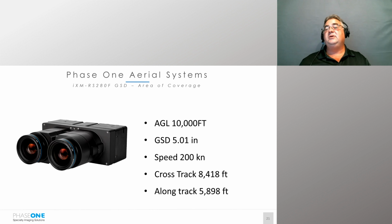Now the 280 megapixel camera has a fixed focal length of 90 millimeter. This is unique because our 150 are single sensor cameras. You obviously saw the choice of different lenses from 23 to 300 millimeters, but specifically for the 280, because it's designed for that wide area mapping, it's fixed to the 90 millimeter lens.